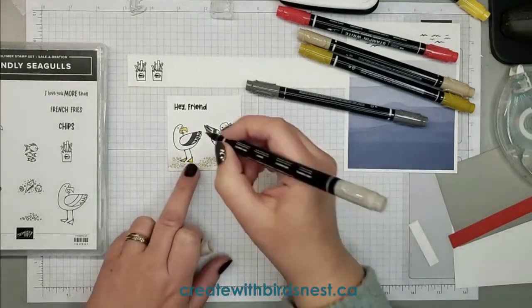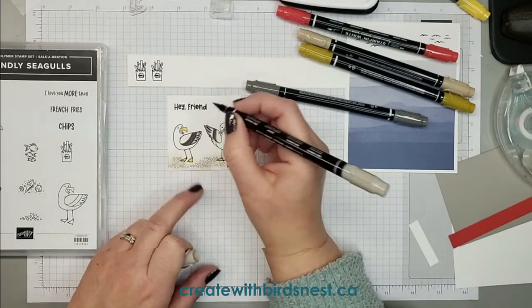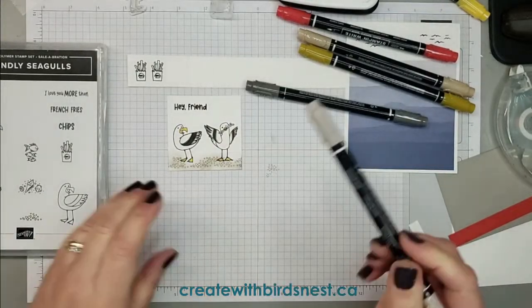How cute are these seagulls? Oh my goodness, they're so sweet. Okay. So there are our seagulls colored.